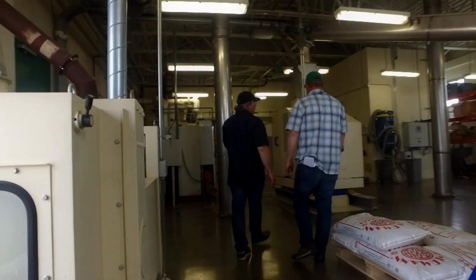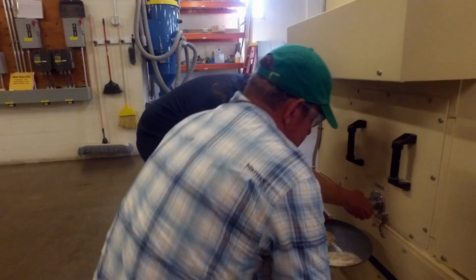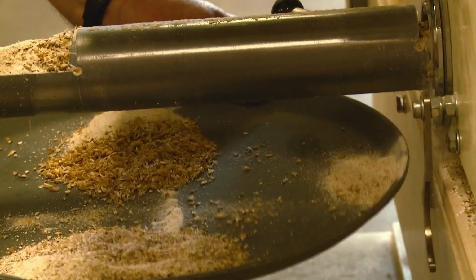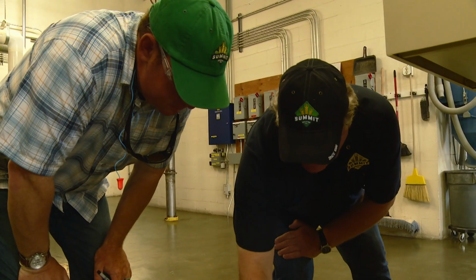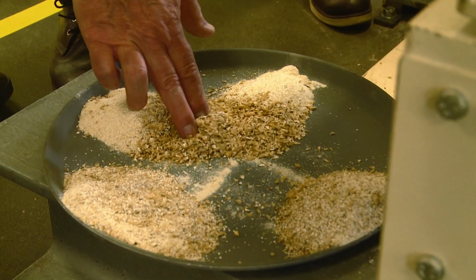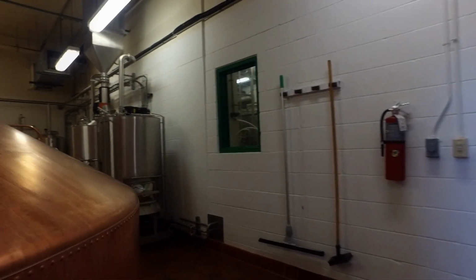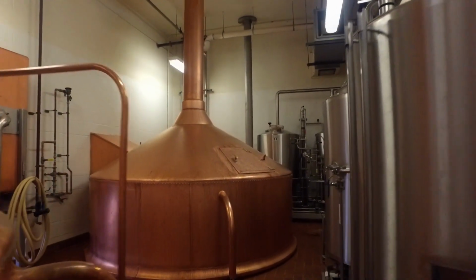We want to crack open that kernel. We're not making flour. Goes through the machines and ends up like this. You want to keep your husk material intact as much as possible. Yep. And then that's what you need to convert that starch to sugars in the mash tun. Ah yes, mash tun. It's one of those brewer's terms. The mash tun is the big kettle where the brewer mixes the malt and water.